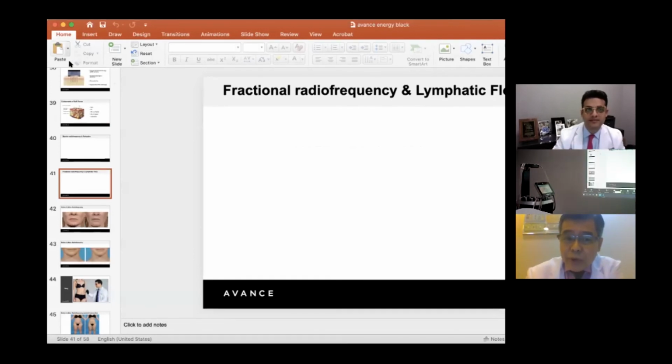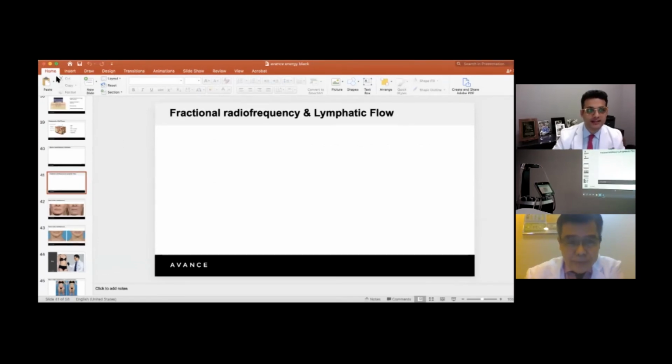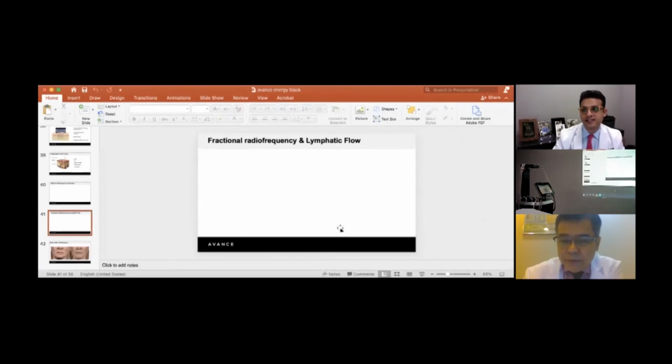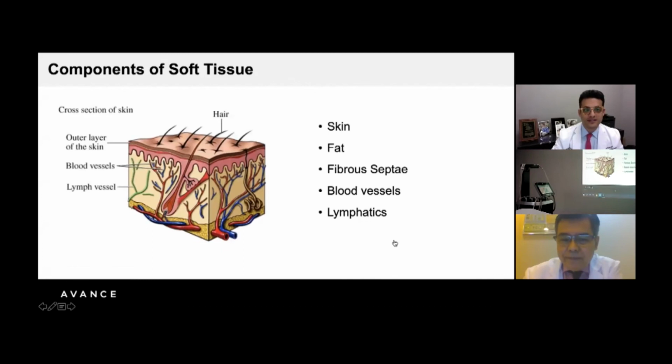I like that. I wasn't aware of it. I was only aware of neovascularization. I didn't realize that lymphatics could also be generated. I'll tell you why: it increases VEGF, vascular endothelial growth factor. And VEGF is a key player not only in vascular formation but also in the formation of new lymphatics. Exactly right. So you look at your skin, what are the components? We have the subdermal vascular plexus and lymphatic vessels.